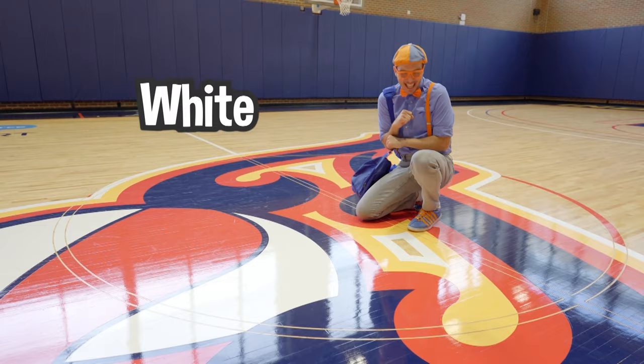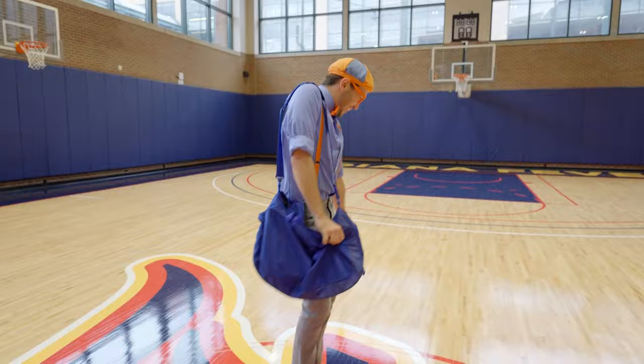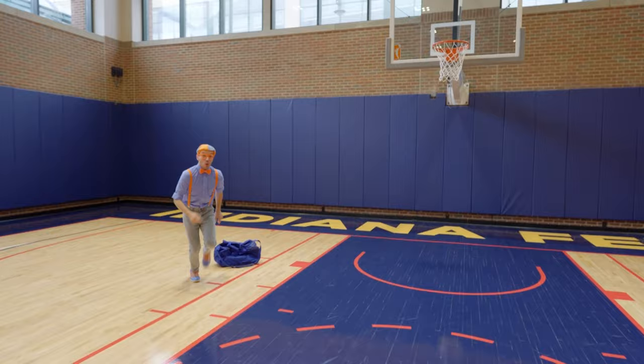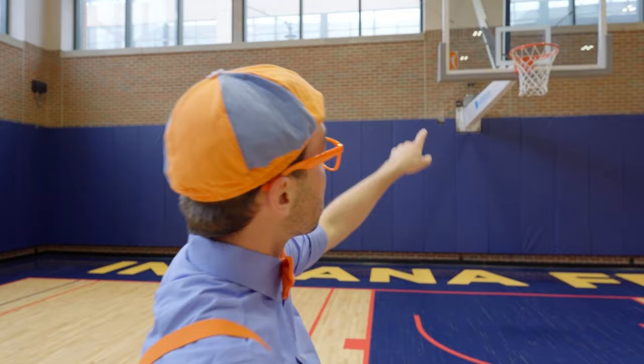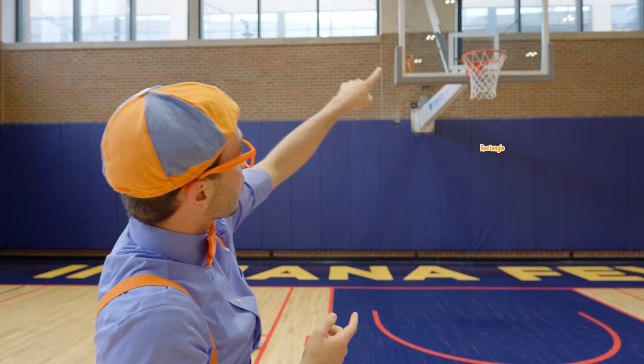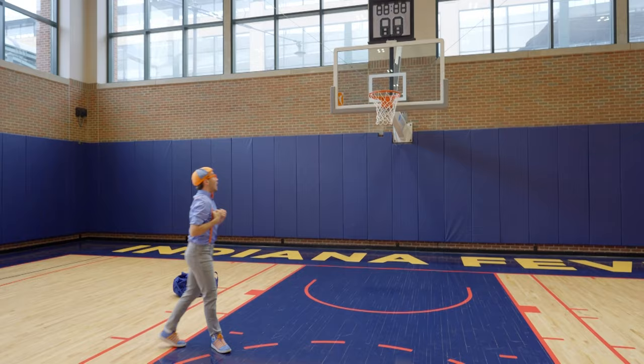Whoa. But do you see what I see? Yeah, it's the basketball hoop. Come on. Whoa. Look at it. I can't believe we are so close to a basketball hoop that is shot at by the Indiana Fever. Oh, look, we have the hoop and the net, which hangs down. And look at the rectangle behind it. Yeah, the rectangle. That's called the backboard. And the shot clock. Woo! I really want to play some basketball and make three-pointers and layups.